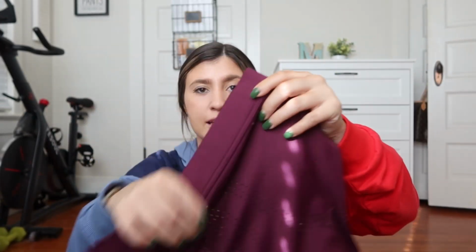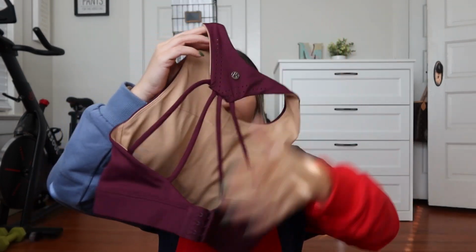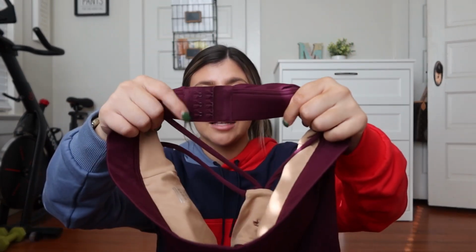This does have that detailing here on the front, as you guys can see, but it does have a nude lining on the inside, so you're not going to see your skin at all, which is a plus for me because I don't want anyone seeing my chest whenever I'm wearing the sports bra. It does have an open back detailing, which is my favorite, and then it does have a bra clasp right here to adjust around the waistband.